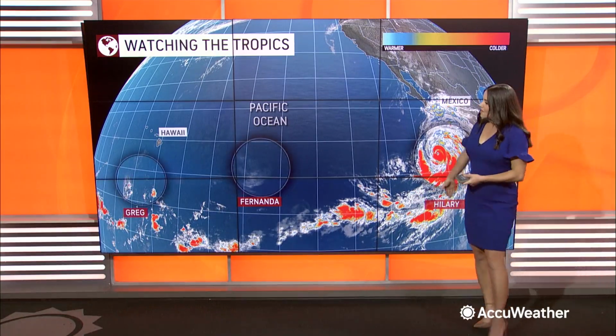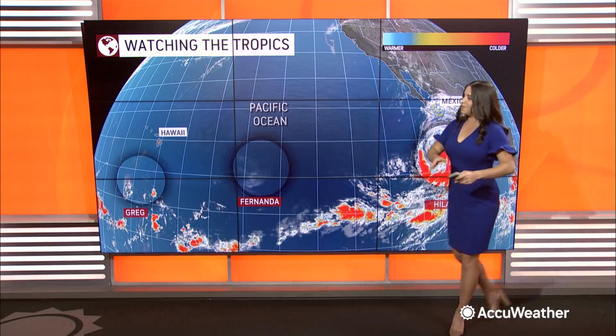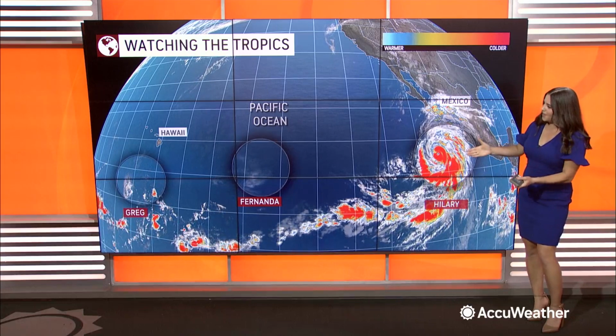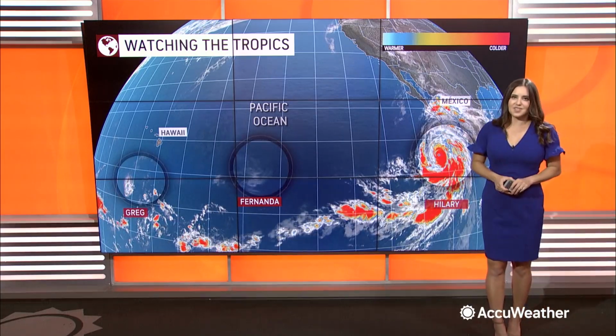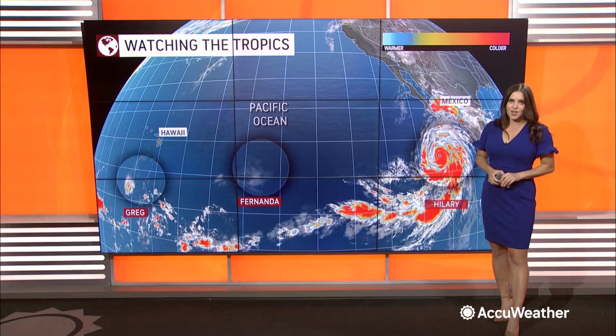We are also tracking Fernanda and Greg, our other 2 tropical systems in the East Pacific, but really our eyes are right on Hilary as the other 2 systems weaken, moving west, but Hilary continues to push north, and even as it loses wind intensity, again, will have major impacts for the southern U.S. We'll be tracking the storm here throughout the week on AccuWeather.